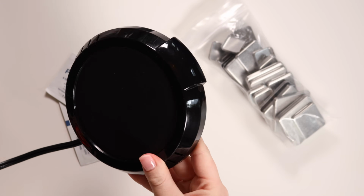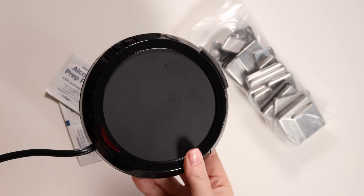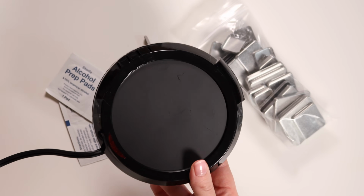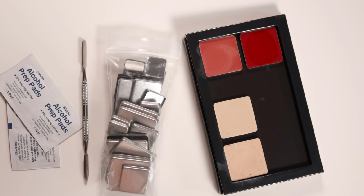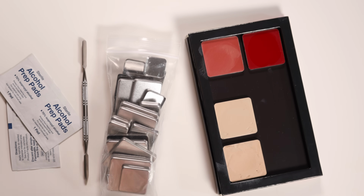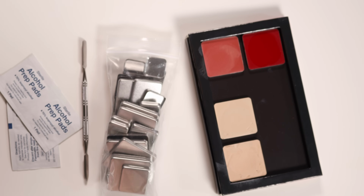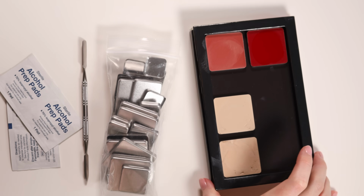And last but not least, I have this candle warmer that I'm hoping will warm up the pans enough to make the creams melt down very evenly. The reason I'm bringing mostly creams is twofold. One, this is going to save me quite a bit of space. I'm taking essentially all of this packaging and condensing it down to just one palette.